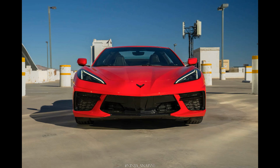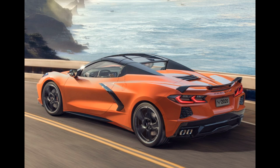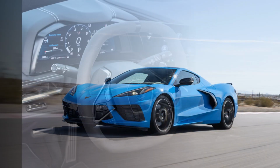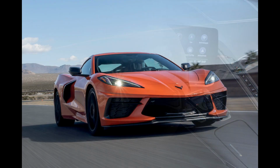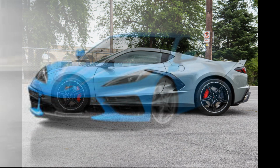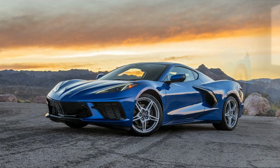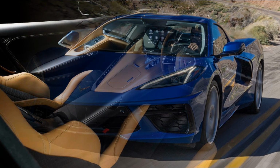Wheels. The Stingray is equipped with 19 in, 48 cm, front, and 20 in, 51 cm, rear, alloy wheels and Michelin Pilot Sport ALS tires, with Michelin Pilot Sport 4S tires available as a part of the Z51 performance package. All-season tires are used on base models for better grip. The exact tire dimensions are 245/35 ZR19 at the front and 305/30 ZR20 at the rear.